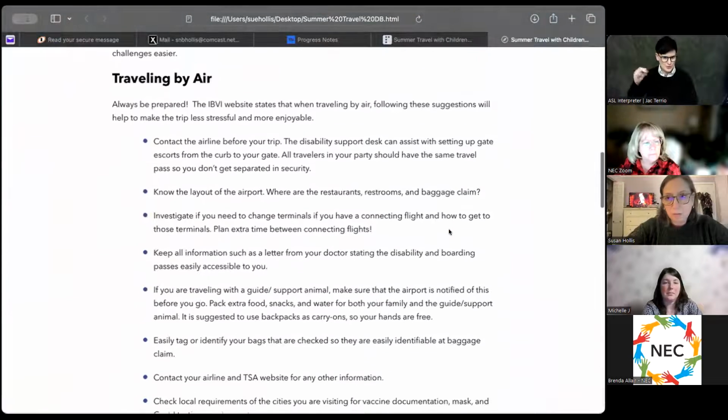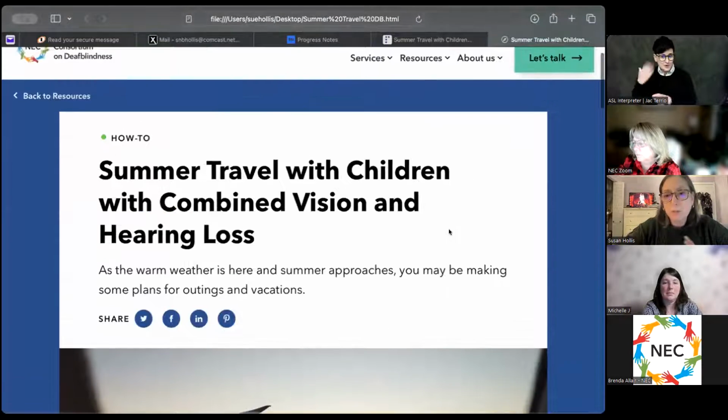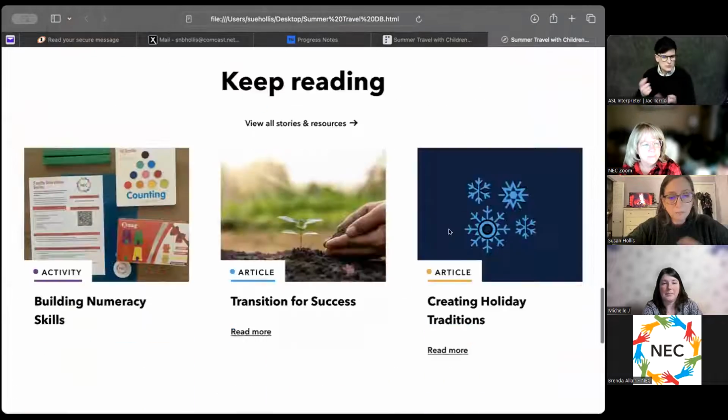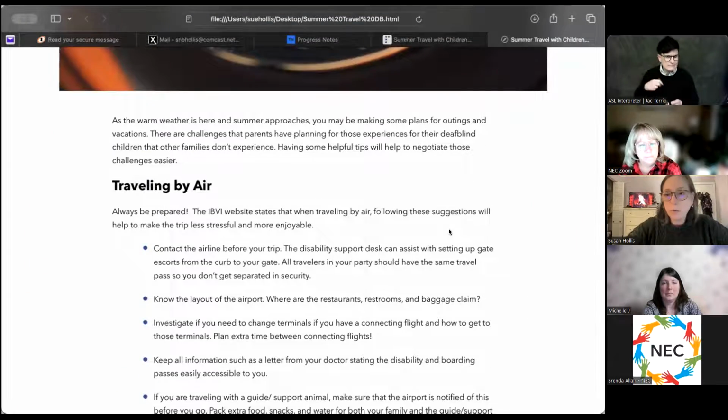We had another one of these sessions and families were curious about what to do when you travel with your child who may have multi-handicaps or combined vision and hearing loss or other medical needs. And so I developed this document, which is available on the NEC website. If you go into the NEC website and under the search engine, you can just put summer travel in and you're able to get it right up.